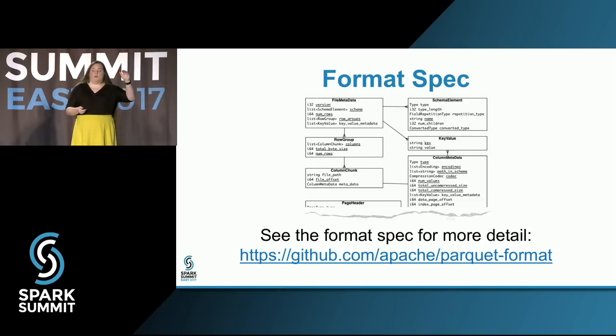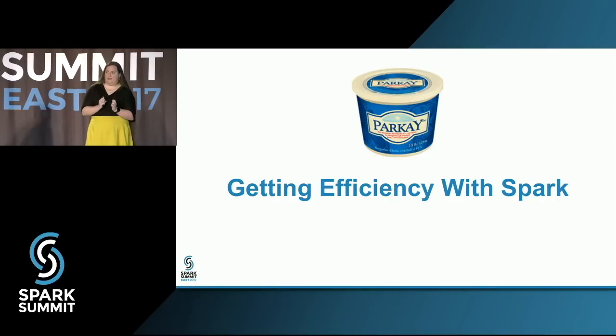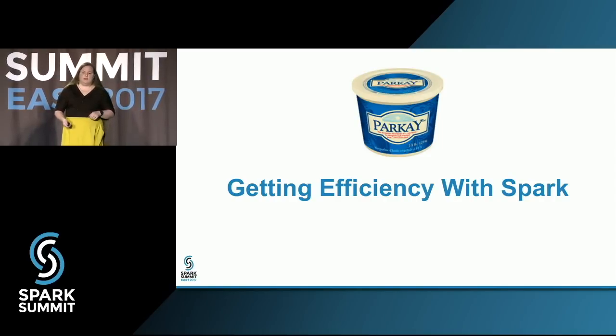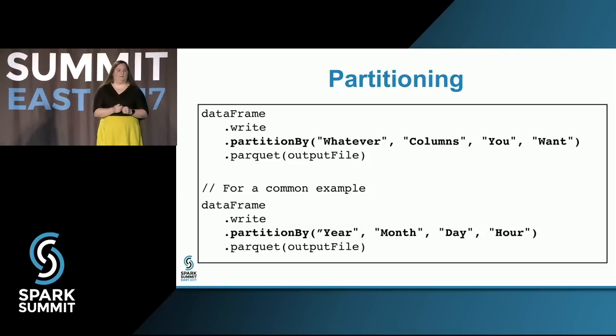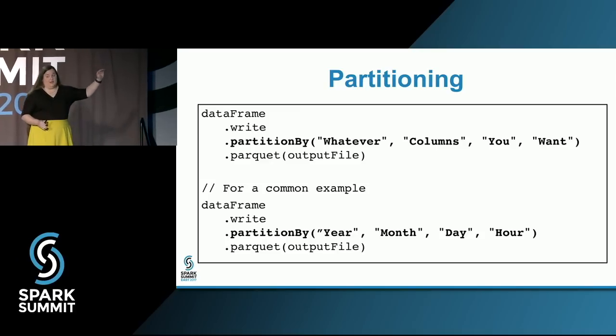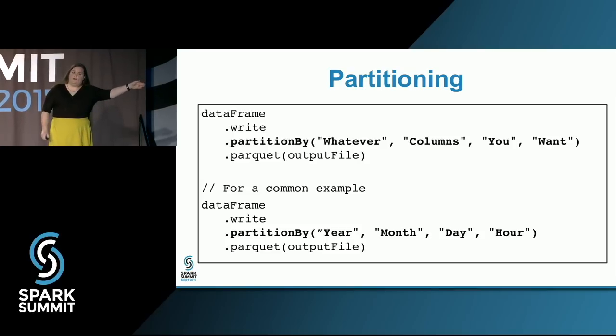Now that we see how Parquet works, let's talk about how Spark works with it to get some efficiency. How do we make those queries so fast? Well, the first thing is that, like any column store, we're going to pull in just the columns that we need. That's common across any column store you're going to use. The next thing is that we can write using partitioning. This is not entirely unique to Parquet, but the API provides a really nice way to do this. So I can write .partitionBy on whatever columns I want. A really, really common case is partitioning by year, month, day, hour, for time series.